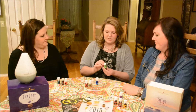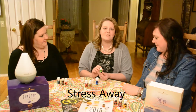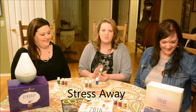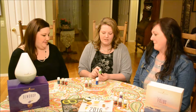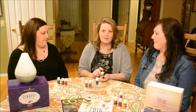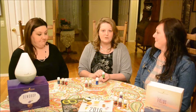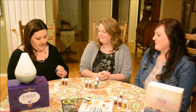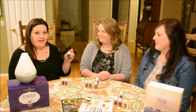So my next one is Stress Away, and as the name suggests, it's good for keeping your stress away. Great for emotional things. It has lime and vanilla in it, and it just smells really good. It's good for kids and their little temper tantrums, and maybe mommy and temper tantrums too. You just apply it everywhere. Love it.